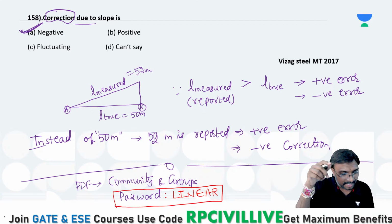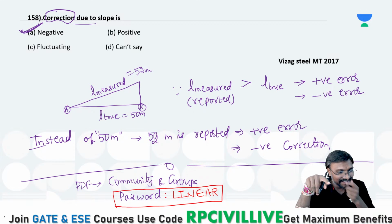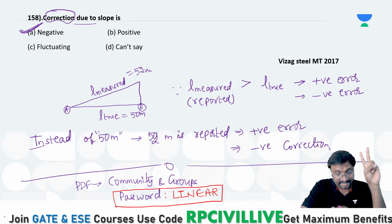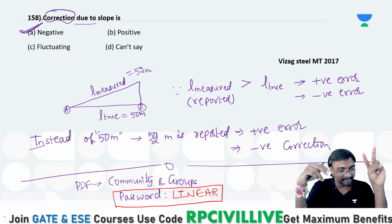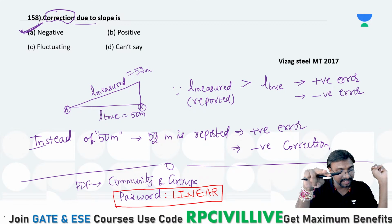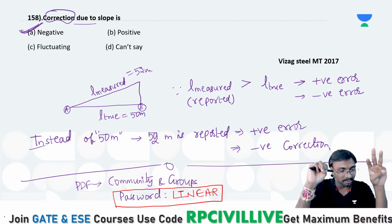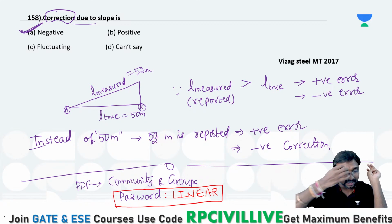See, Anjaneyulu, the password is linear, not Lina. Now, actual and true are the same, both having the same name. The other one is measured or wrong or designated; all three names are the same. Actual, true, or existing are the synonyms for one group, and measured, designated, or wrong are the synonyms for the other.